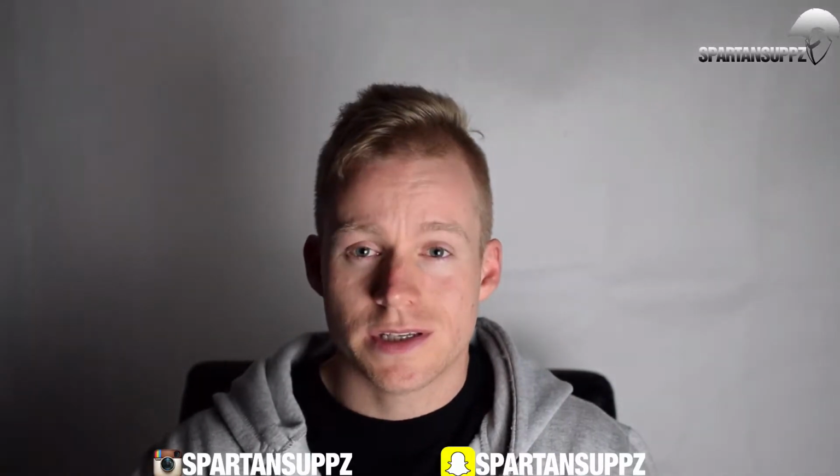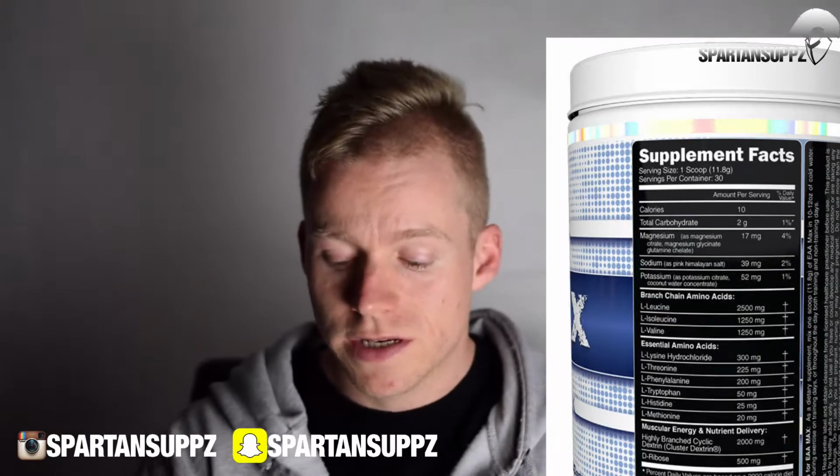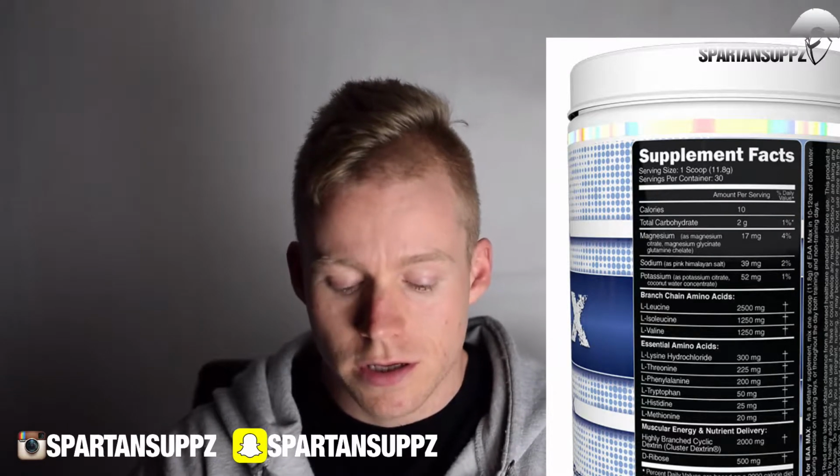On screen now you're going to see the nutritional information panel for this Primeval Labs EAA Max. One of these tubs is going to get you 30 serves, and one serve is 11.8 grams. 10 calories, 2 grams of carbohydrates, which we'll cover down the list. Kicking off with some magnesium at 17 milligrams. Benefits of magnesium, it's mainly good for preventing cramping, probably one of the most known benefits of it, and it's also pretty good for hydration as well.